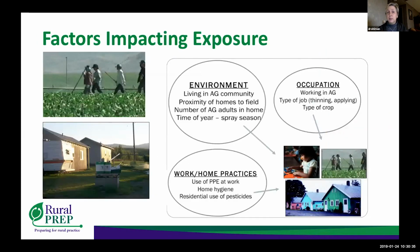So workers aren't the only ones exposed to pesticides. People living in the communities are also at risk. And this figure here shows the different areas and ways people are exposed. And all of these factors are linked to higher urinary metabolites for pesticides or to finding residues in home dust samples. So just living in an agricultural community increases those levels. Having homes closer to the field also increases the level.